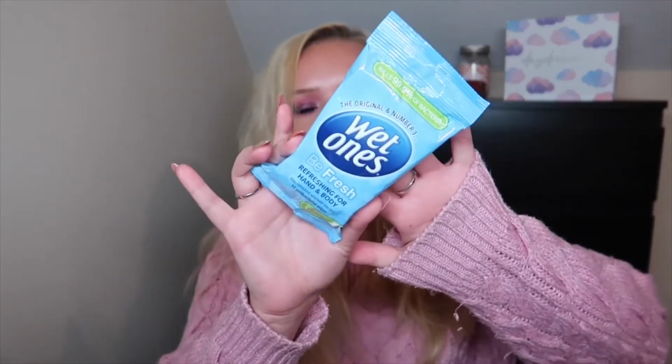These are the Wet Ones Be Fresh Refreshing Hand and Body Antibacterial Wipes. Isn't it strange to have antibacterial wipes? I mean, I use them. I have one of them in my bag, one in my work bag, in the car. I use them, but it's strange to have something like that in a box.